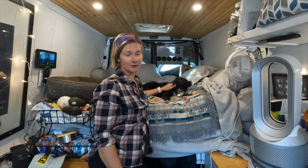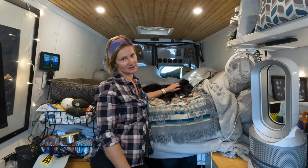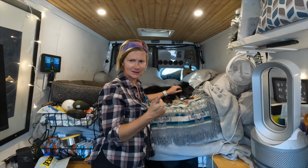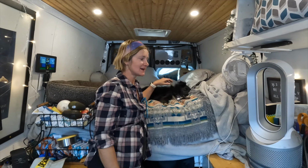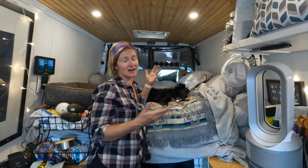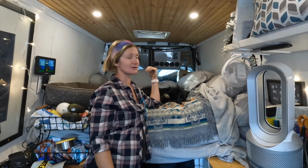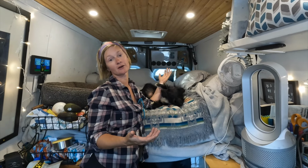I couldn't be happier with this addition to my van. It has given me so much more flexibility in how long I choose to stay somewhere, where I choose to go, how long I would want to hang out with friends. And honestly, with climate change being increasingly more challenging for van lifers, this just gives me more opportunities to spend time in places that I might otherwise have been forced out of.